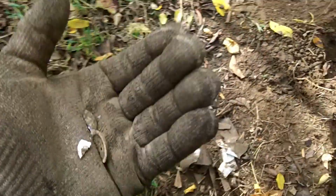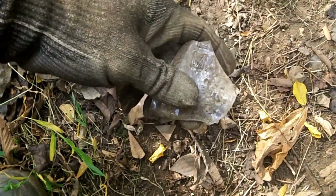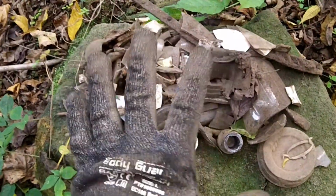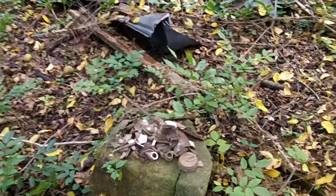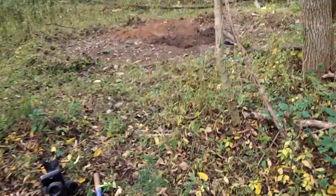Alright, I'm gonna dig into that some more. It's an old mother of pearl button. Yeah. We got, looks like a pot handle. Mason. There's some stuff in there. That is from roughly a 2 foot by 2 foot small trench. Now, could you imagine what the rest of this territory looks like if you pulled out every single piece of broken pottery and glass and metal?